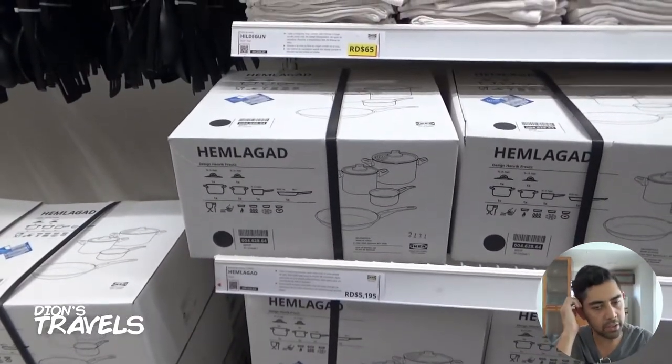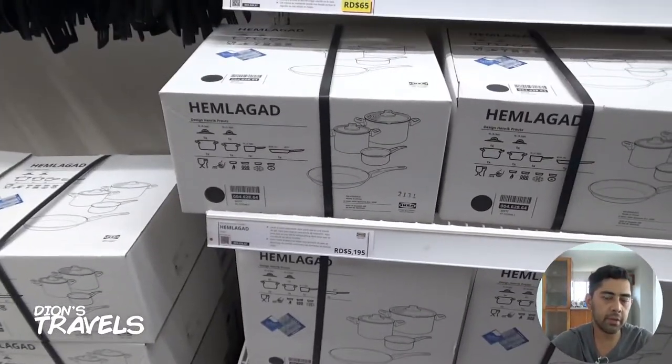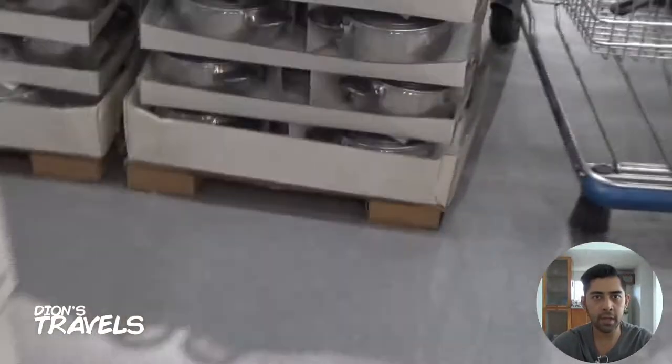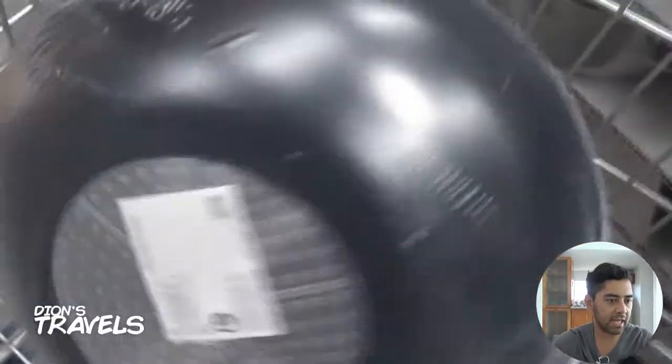All right, so the things that are good deals at IKEA in Santo Domingo are the kitchenware sets. If you want to get pots and pans or anything for the kitchen, or a few items for the bathroom, such as a soap rack and things of the sort, and sometimes brushes also. Pots and pans, forks and knives, little rags to clean stuff with, spatulas and stuff. Look here, I got this really nice Hemlag cooker pan. It's kind of like a mini wok for a pretty good price. That's the only really good thing that I would recommend.